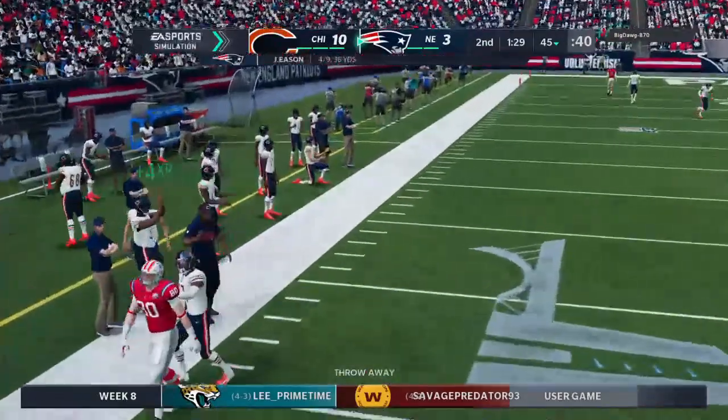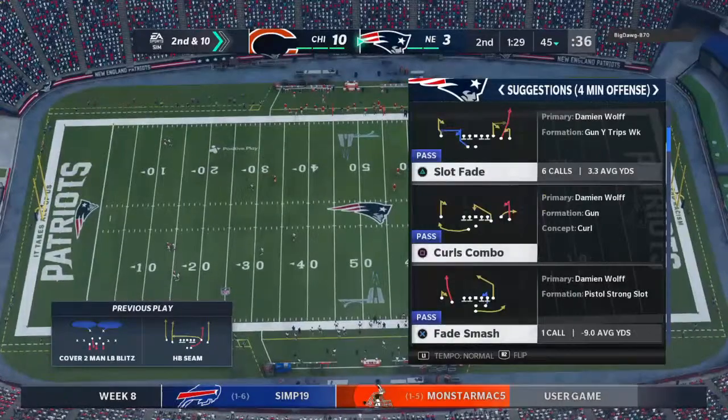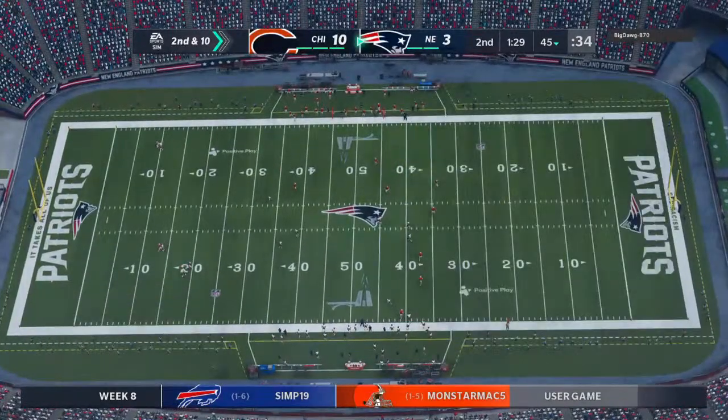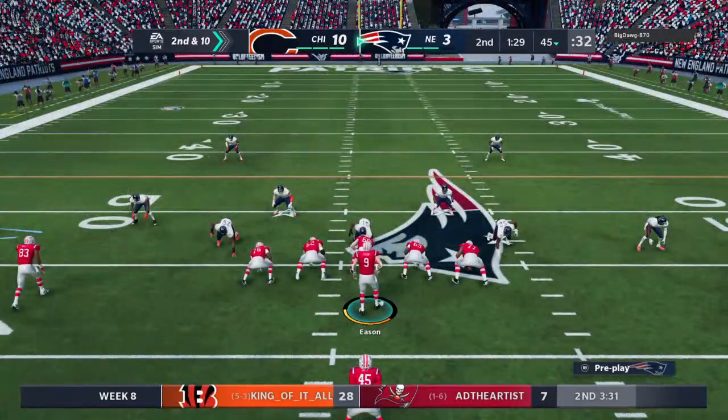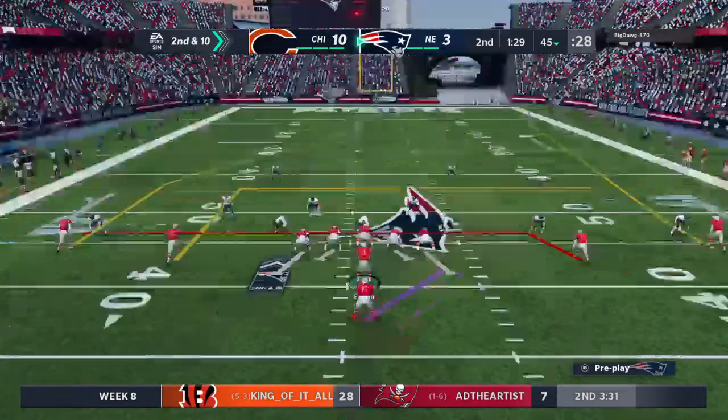And he just gets rid of it, throws it away. The wise move there, looked like nobody open, now 2nd down. To this point, I've been impressed with the work defensively. They have not allowed a lot of receivers to run free. And there's another example, another incompletion.